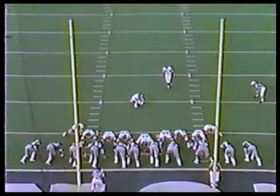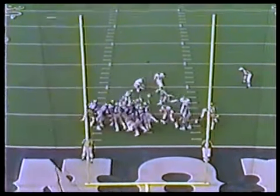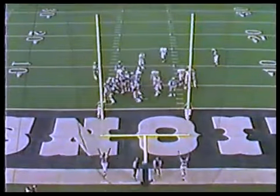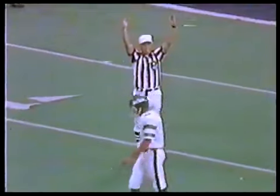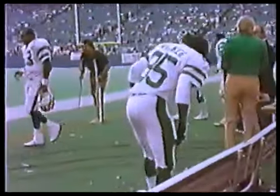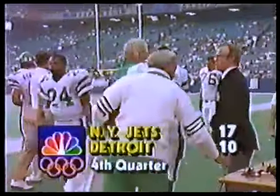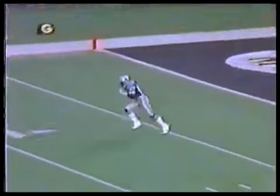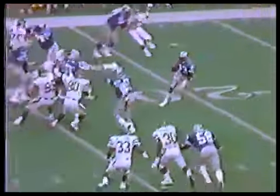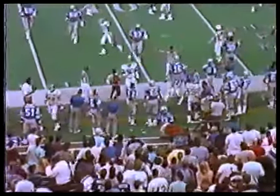Pat Leahy, who's perfect this year, will try to add the point. And the Jets now lead by 7. 49 yards in 4 plays and a 26-yard touchdown pass from O'Brien to Walker with 5:21 to go in the game. And it'll go to Lee. Lee at the 1. He can get to the outside. Great return by Lee to the 39-yard line.